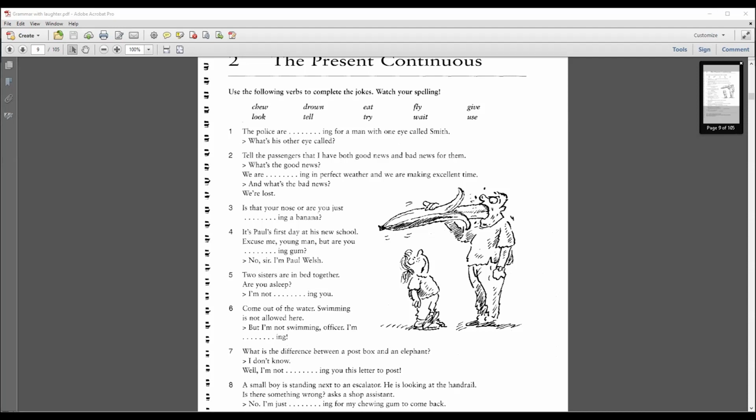And for number four, the correct answer is chewing. Number five, the correct answer is telling. Number six, the correct answer is drowning. And number seven, the correct answer is queuing. And number eight, the correct answer is waiting. And for number nine, the correct answer is trying. And the last one, number 10, the correct answer is using.